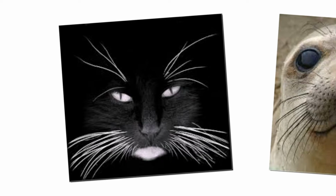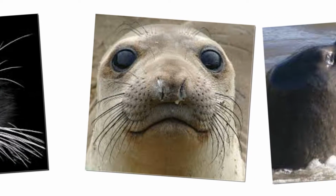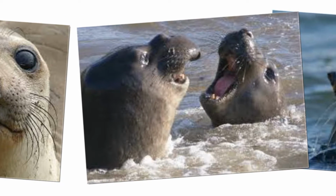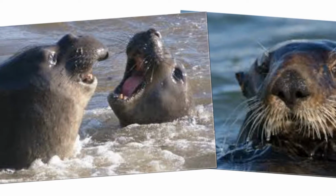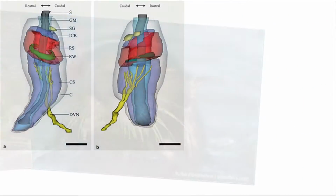Vibrissae is different to pelage hair, as it is longer, thicker, and not as structured in the epidermis. The proper term is follicle sinus capsule, or FSC, and what makes the hair more distinctive is the blood-filled sinuses which surround the hair shaft.